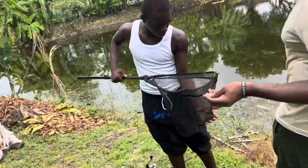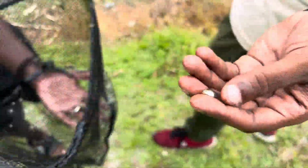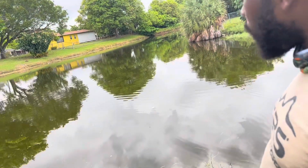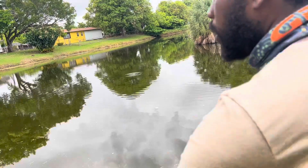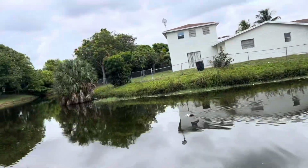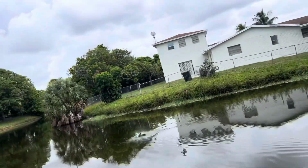Wait, what? What do you got? Minnows. Okay, little mosquito fish. Yeah, you can throw them back. Oh, spicy. Tasty. Be free into the wild. We have a fish trap we have to go check, guys. Let's go check it out. Hopefully there's some live bait in there.